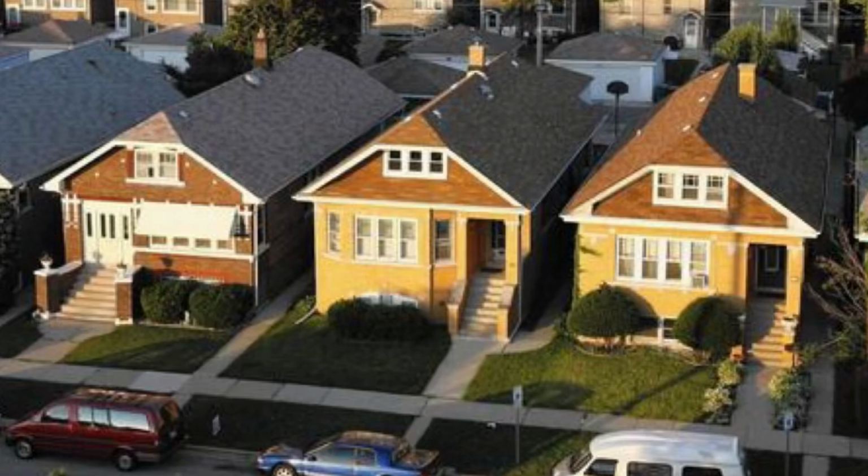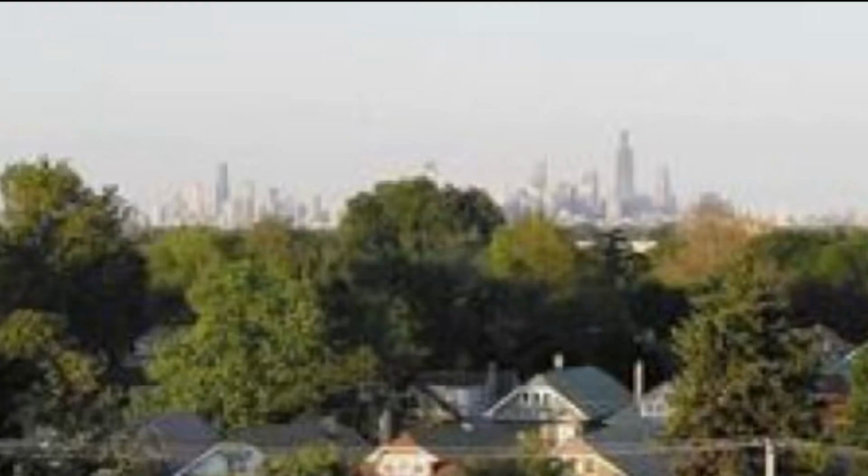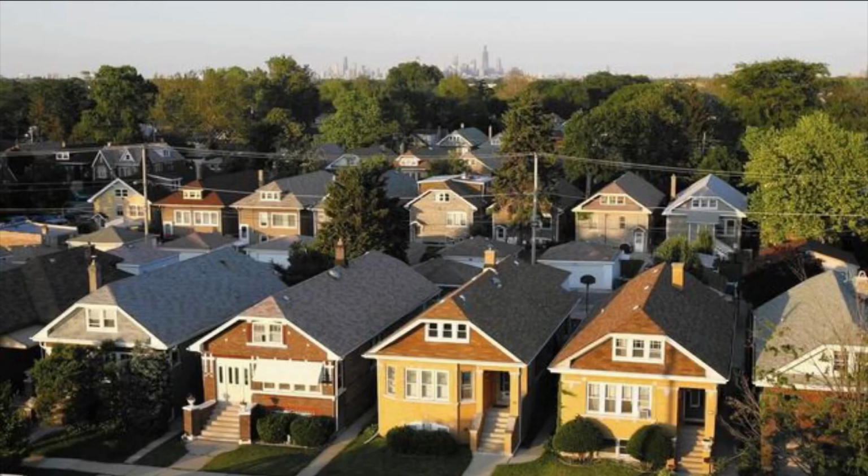Today, bungalows are no longer being built in Chicago. Bungalow construction stopped in the 1940s. There are over 80,000 bungalows in Chicago today, and often there will be neighborhoods full of bungalows in the Windy City, all looking very similar.